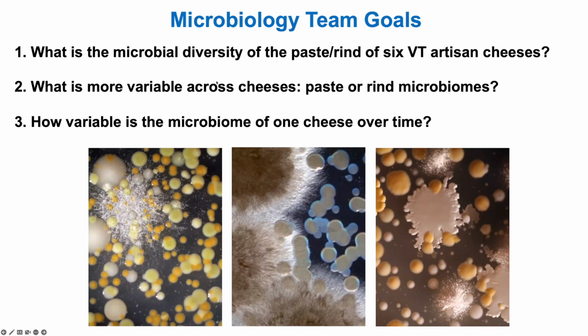2, we want to ask this question, what is more variable? Is it the paste or the rind? So again, most of our previous data is from the rind. We don't really know a lot about the paste microbial diversity. And 3, we want to understand for one cheese, which we selected from one producer, how variable is the microbiome over time if we go back and sample it over and over and over again.